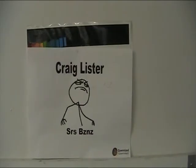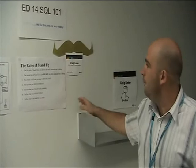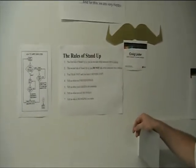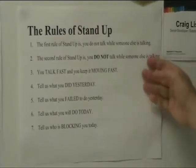Hi, I'm Craig Lister. I'm a senior developer on the ICMS project in communities. This is just a wall where we have a few rules based on our stand-up meetings that we do. We're using the whole Scrum idea. Very simple rules.